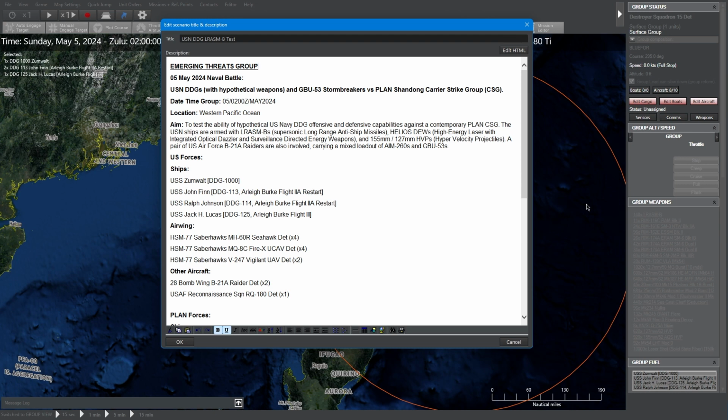We also have directed energy weapons, such as the Helios, which is a 150 kilowatt laser, and we have the closest thing to railguns we can possibly manage in the Command Modern Operations database, the hyper-velocity projectiles. We have two variants of those. Our B-21 Raiders will also make another appearance. Our USS Zumwalt has been upgraded with SPY-6 radars.